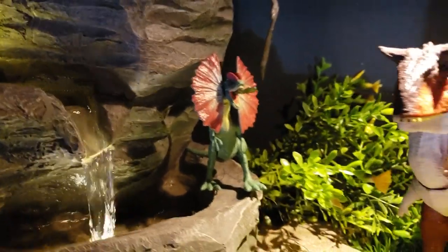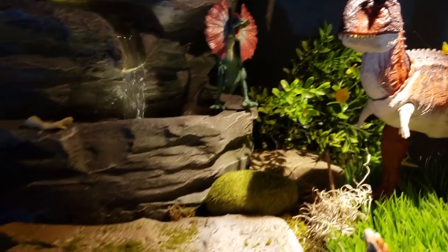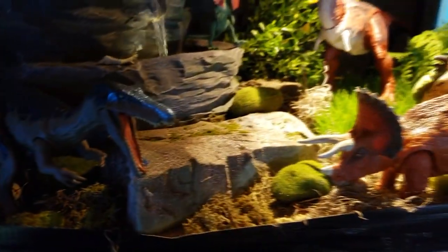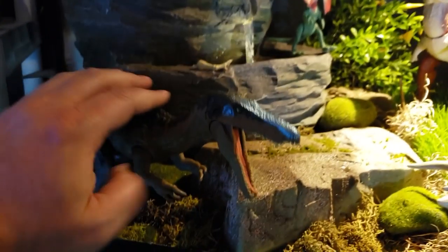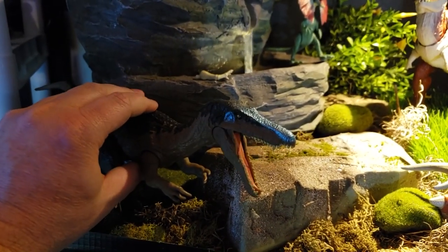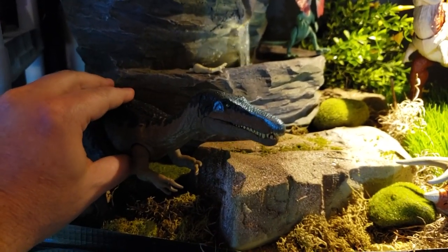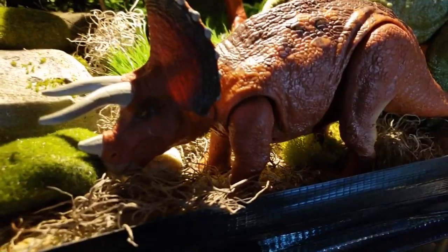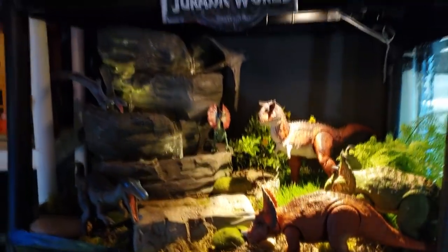From the first Jurassic Park film. Chilling right there. Looking really, really cool. And, yeah, love this a lot. Even the mechanics on these dinosaurs look really cool. And a lot of them make sound effects. Yeah, that's awesome. So anyway, there is my Jurassic World, Jurassic Park diorama for you guys.